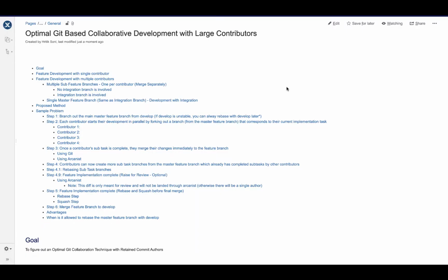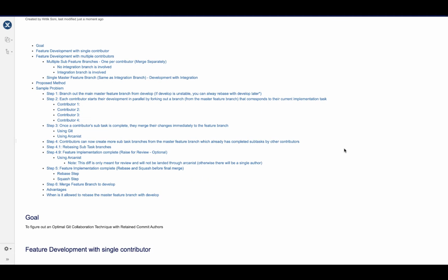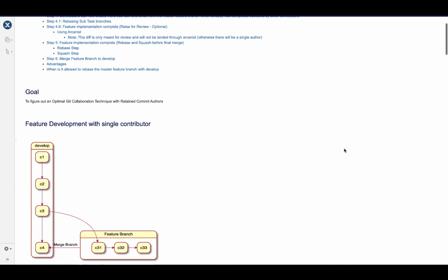Hello everyone. I want to share a method which I recently found, which is quite effective, I think, when a lot of people are involved in making a really big feature and works quite nicely. So we're going to try to find a technique which we can use, which simplifies this problem and the original authors of those commits are retained.